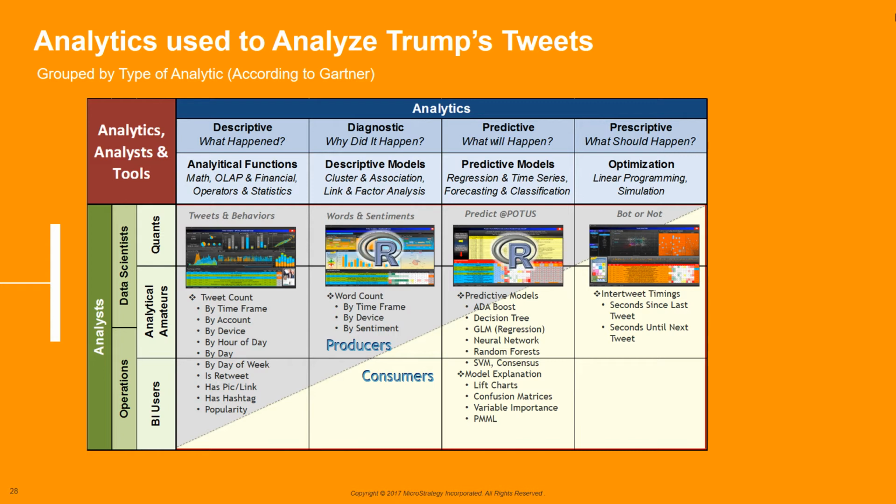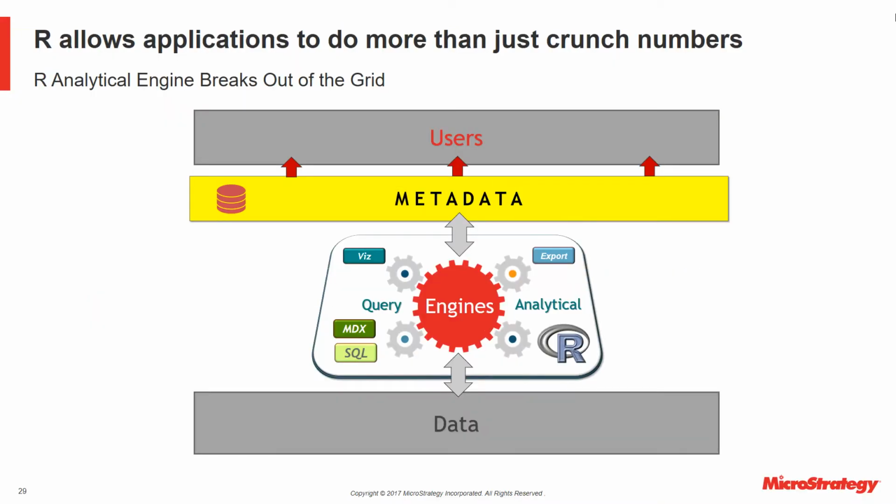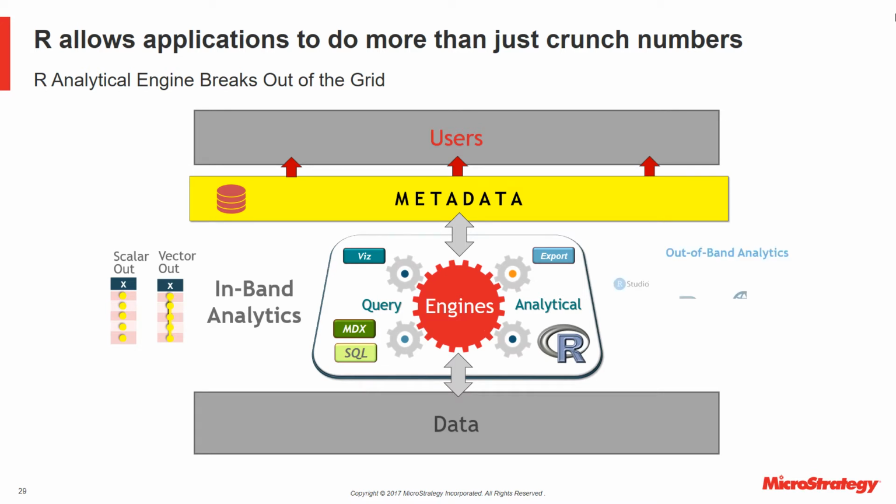Now that you've seen what MicroStrategy Analytics can do, let's drop down a level of detail into how they actually do their work, and the added capabilities made possible with a combination of MicroStrategy and R. All MicroStrategy functions return one of two types of data: scalars, or single values, and vectors, an array of values. Let's call these in-band analytics because they return results directly to the grid during a MicroStrategy execution, just like we're used to with all other tools, for instance, like Microsoft Excel.